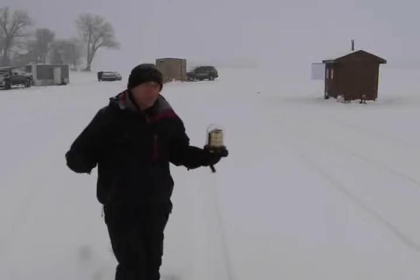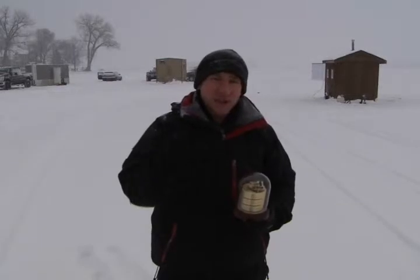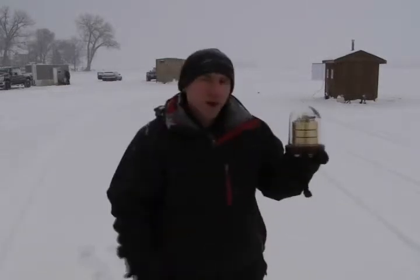This isn't a snowy field, this is a massive lake. We're standing on top of 30 feet of water, 18 inches of ice. We're doing some ice fishing, and fishermen say the best way to find out if you're going to get a good catch is to check the barometer.